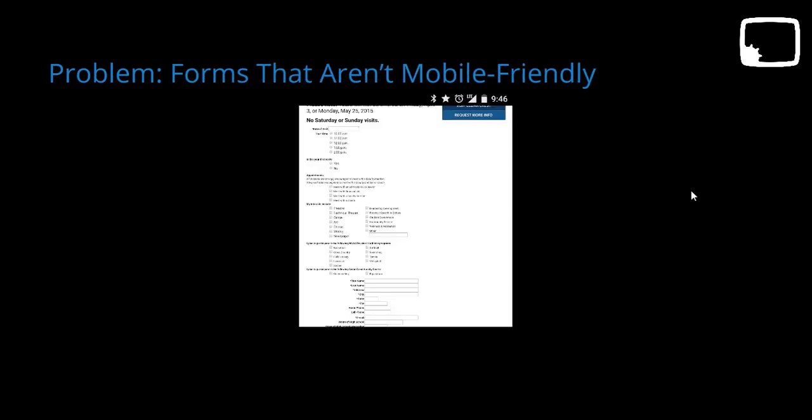All right. This leads us into the third problem we see with a lot of EDU websites, forms, and that's that the forms are just not mobile friendly. So I don't know if any of you have ever had the pleasure of trying to fill in a form that looks like this with tiny text and tiny radio buttons and tiny form fields on your mobile device, but needless to say, the experience can range anywhere from somewhat unpleasant to completely impossible.